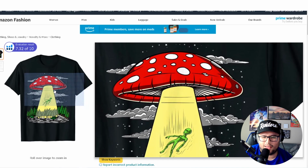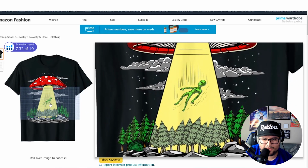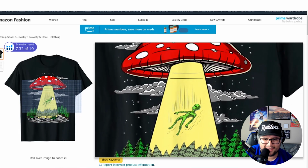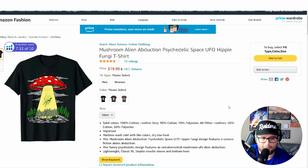This one right here, I love the way they did the mushroom cap, and then it's like kidnapping an alien, right? This is cool. This is really freaking dope. It's probably one of my favorite illustrations I've seen in a long time. Really, really awesome, creative, and you can see why it's crushing it. I'd wear something like this, but it's because it's just telling a story and it's dope.